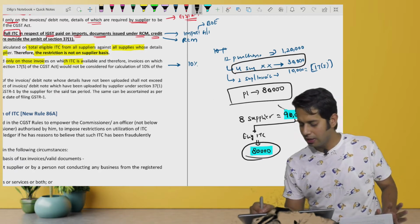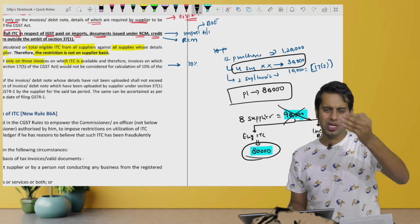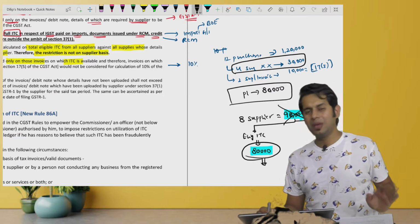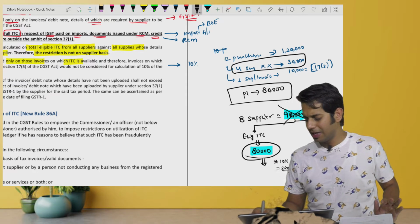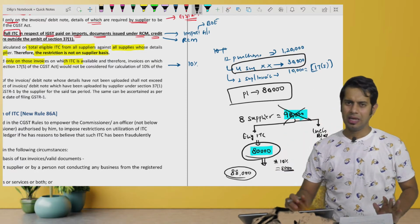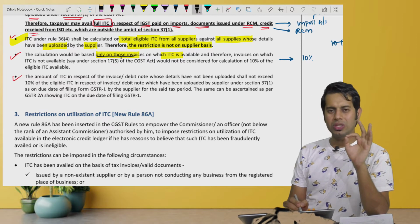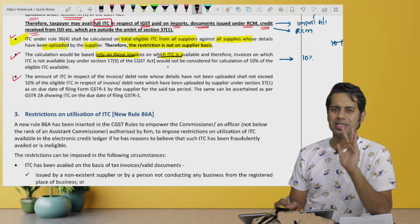They are telling you should take 80,000 and not 90,000. Meaning what, sir? While calculating that 10% extra, you should take only the input tax which is eligible for you. On the input tax which is eligible for you, take 10%, that is 8,000 extra you can take. Totally 88,000 is the input tax credit which can be taken in this present case. I hope this point is clear. I'll read it for you: the calculation would be based only on those invoices on which ITC is available.